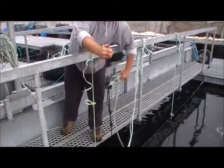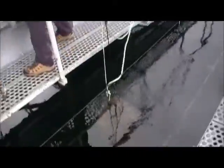So right now we're splitting the densities of our scallop lines.